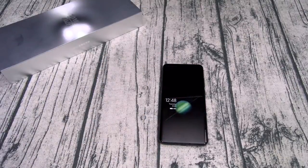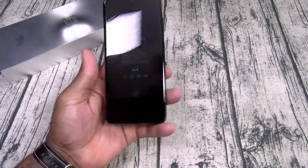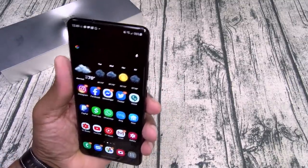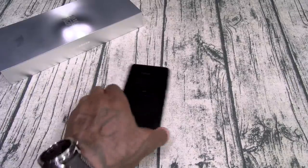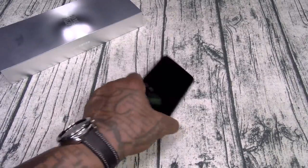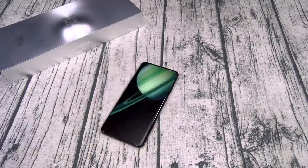Now let's try that with the Galaxy. All right, so I'm going to do the same test with the Galaxy. So just pick it up and look at it. Okay, that's pretty fast. Put it back down. Pick it up and look at it. Okay, pretty fast. One more time. Okay, let's try that again. One more time. There it is. Okay. Let's try the Xiaomi. Just pick it up. Okay. Put it back down.